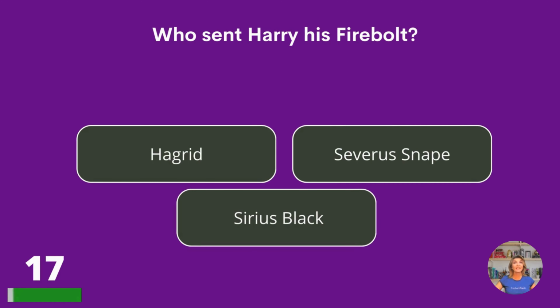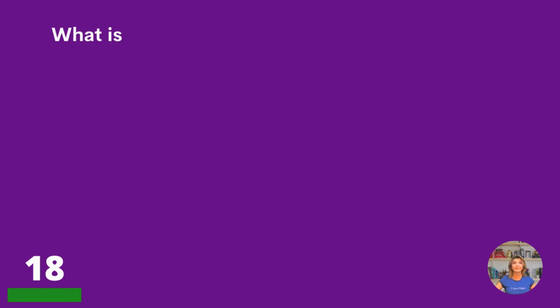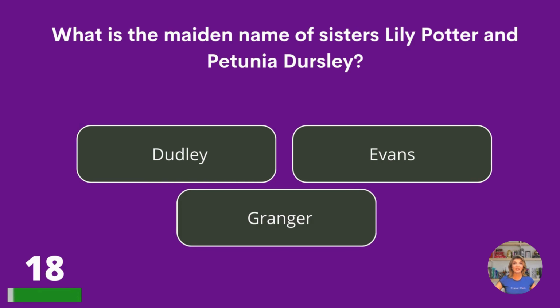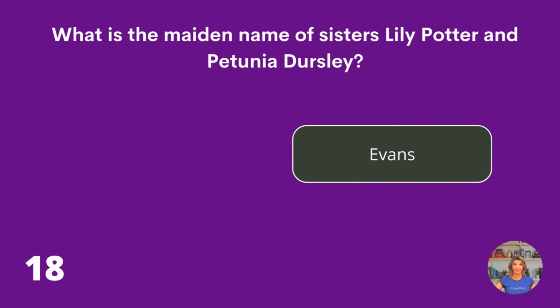Who sent Harry his Firebolt? Hagrid, Severus Snape, or Sirius Black? Sirius Black. What is the maiden name of sisters Lily Potter and Petunia Dursley? Dudley, Evans, or Granger? Evans.